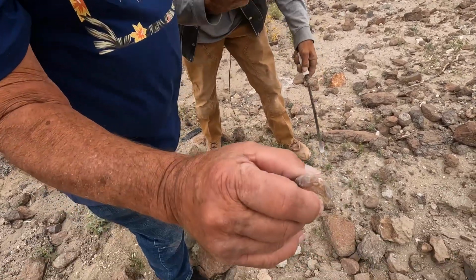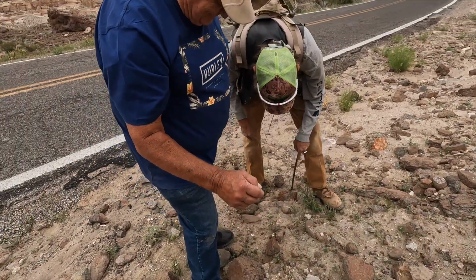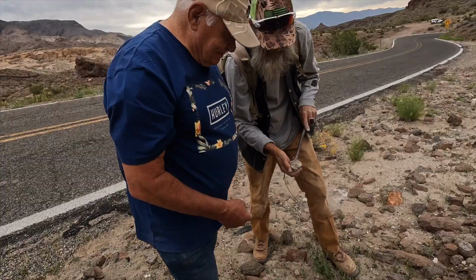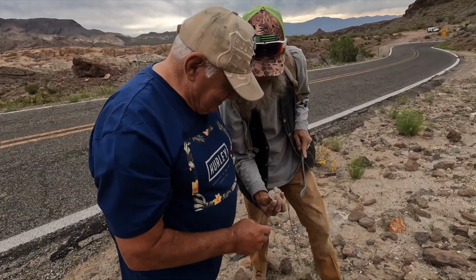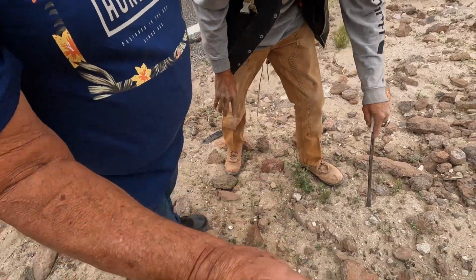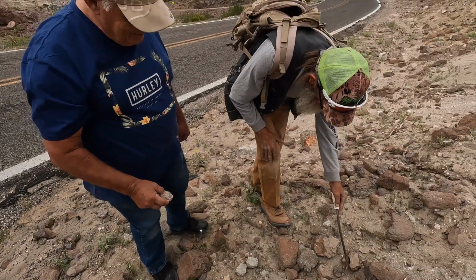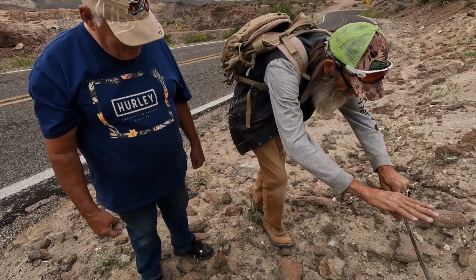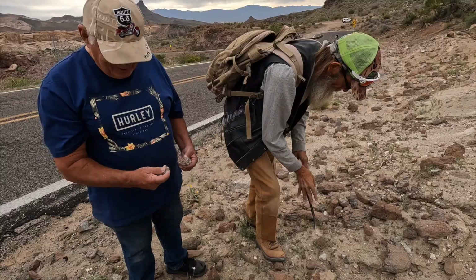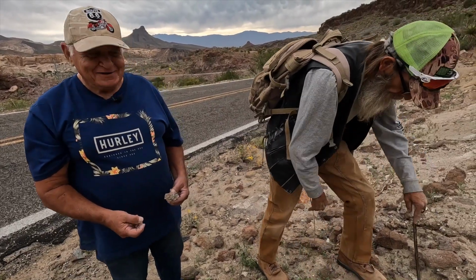Right now, the next thing that I'm gonna do is come down here and pull this piece out of here so I can see if there's any color in that. Now that piece of chocolate belongs in your pocket, but that piece of chocolate was found right here. I couldn't even see that thing. I looked right at it. So, how did it get here?